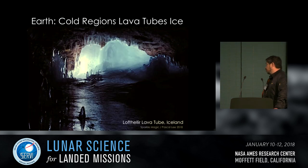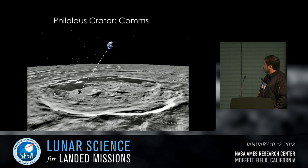On Earth, however, if you go to lava tubes that are in cold regions, this is a view of the inside of Lofthellir lava tube in Iceland, you can find massive deposits of ice. And if you notice, there are stalactites and stalagmites of ice, and I'm not suggesting that the same process would fill a cold lava tube on the moon with ice. On the Earth, this is clearly water that's infiltrated from above, so it's precipitation water, and once it enters the cool cave, it just freezes. And so you have these formations. But what this illustrates is that the lava tube is a microenvironment that is isolated from the thermal and environmental conditions outside the lava tube. And so you might expect to have the same benefit in the lava tube at Philolaus.